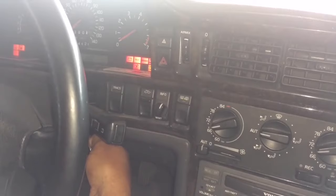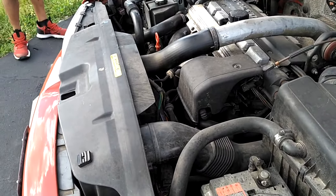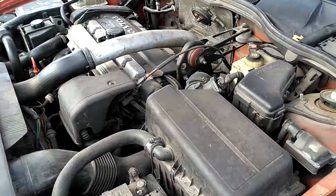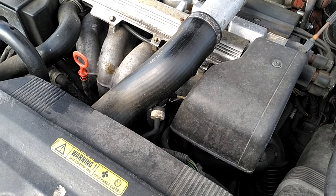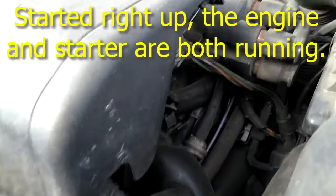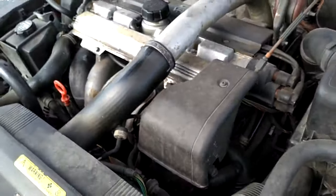Sometimes it helps if you go outside and tap on it. See, it caught. Took about 8 or 9 tries. Sounds like the starter is staying engaged on Little Red. Go ahead and start the car. So if you ever hear this sound, that's what this is. The starter staying engaged. All right, cut it off.